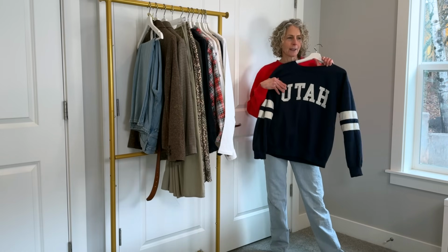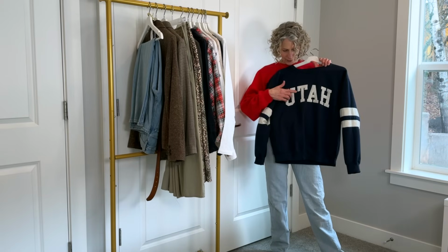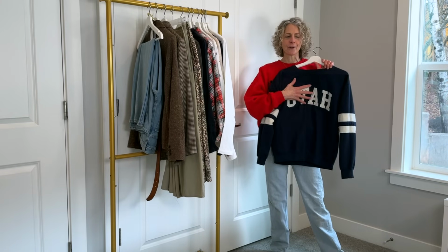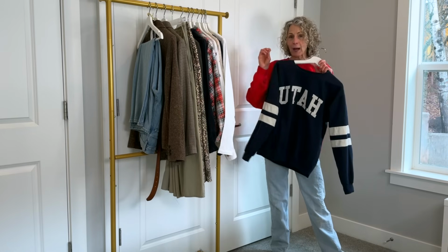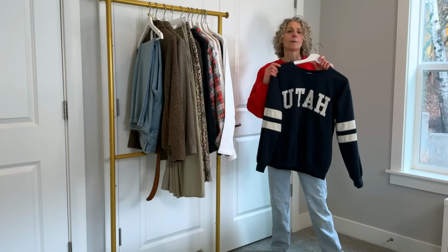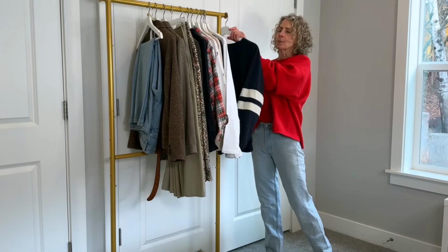And I wasn't trying to be full on a Utah representative at this point. However, this one too has the felt stitched on letters that just has some nostalgia for me. I love the way this one fits. They were buy two for a certain price. And so I bought my sister one. Hers is a little different, but I bought my sister one also. So I hope she's enjoying it as much as I do.